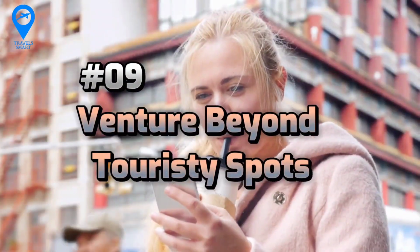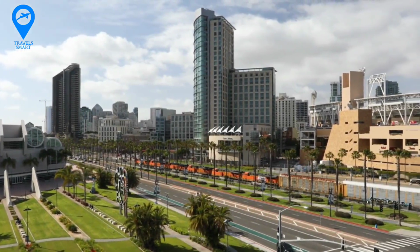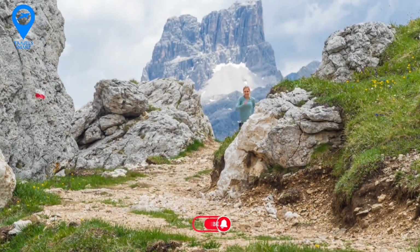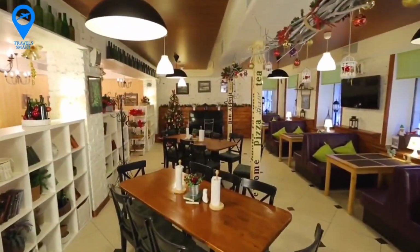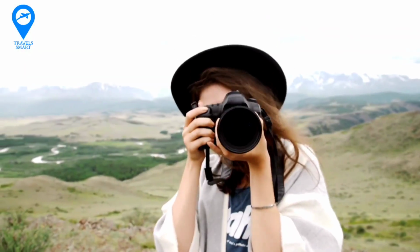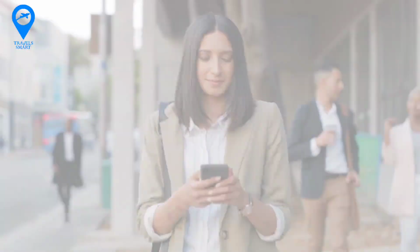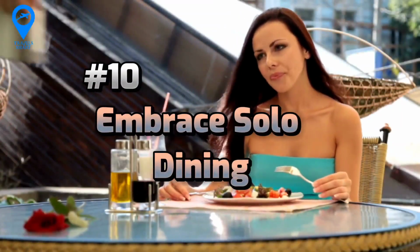Number 9, venture beyond touristy spots. While iconic landmarks are a must-see, one of the joys of solo travel is the opportunity to explore off the beaten path. Seek out local markets, parks, and cozy cafes that might not be on the usual tourist route. These hidden gems often offer a more authentic and intimate experience, allowing you to connect with the local culture and people.